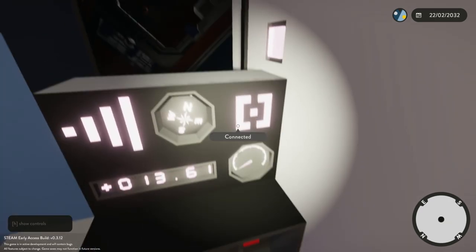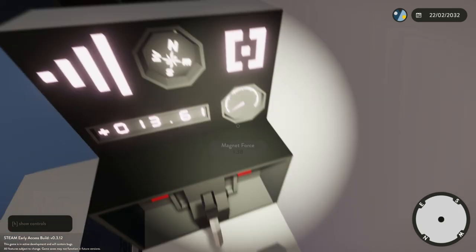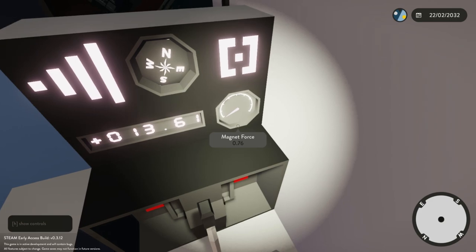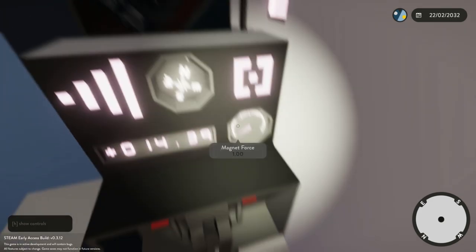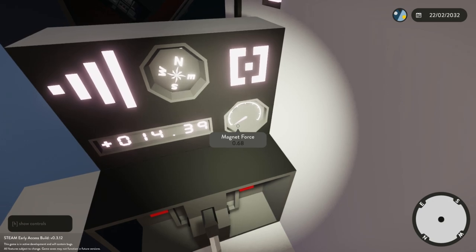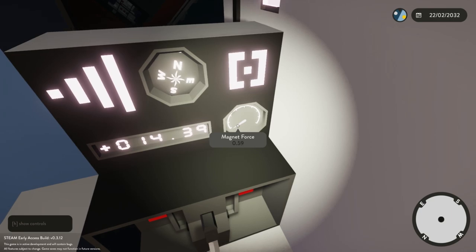Should I turn off auto hover? No, we need auto hover. Yeah, leave auto hover on. That just stops it from tilting too much. I'm keeping an eye on our magnet force. Tell me when it's too much. Alright, now we're going up. Well, it actually seems stable. I'm not seeing the meter jump very far. It's actually like below 1 at the moment.